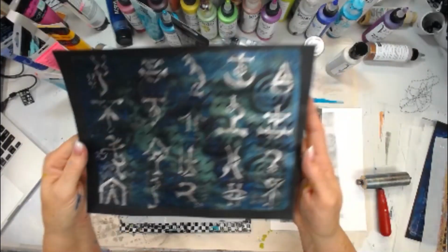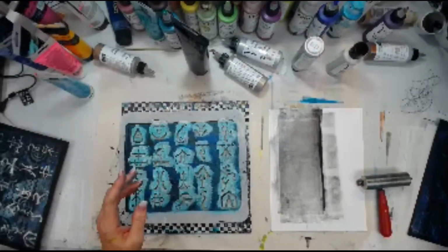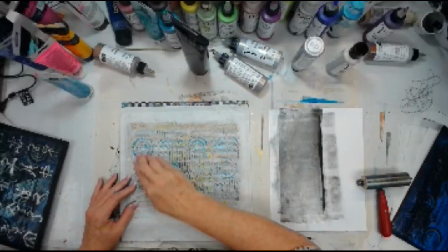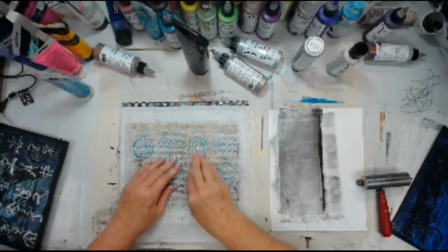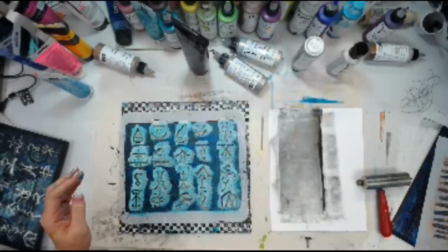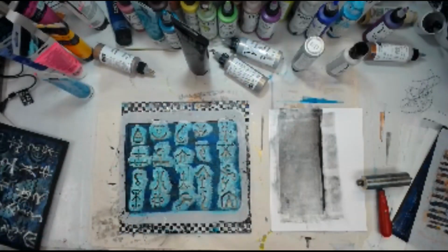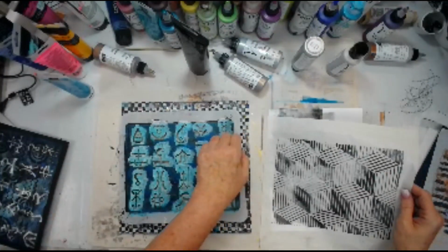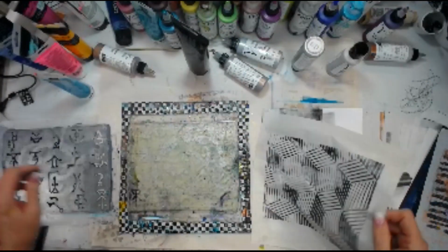So let me clean this up. Try to get the silver out of these holes. Very little came out. This dries pretty fast. And let's pick it up. I don't know. Let's pick it up on this. I don't know how that's going to work, but we are about to find out.